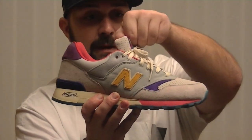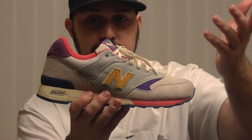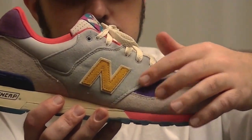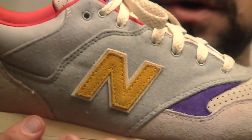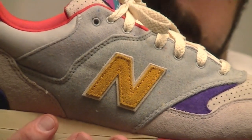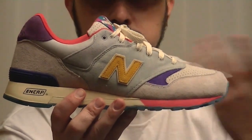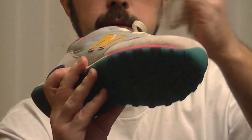Again, the other big difference is the saddle, the side paneling, using that chambray type material. If you zoom in on it a little bit, you can see that it's speckled, ever so slightly. So again, nothing that's almost gaudy, I should say. But it's super clean, super simple, and makes the shoe pop. The New Balance logo, pigskin suede. Nothing fancy. The inner part of the shoe.